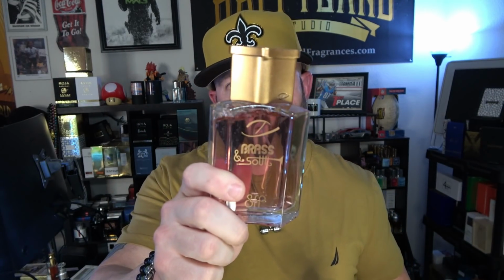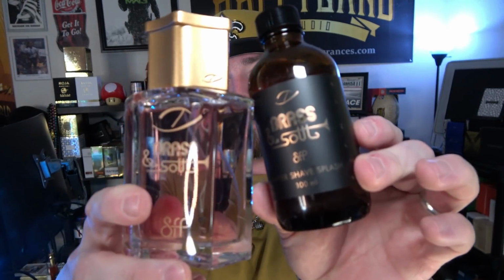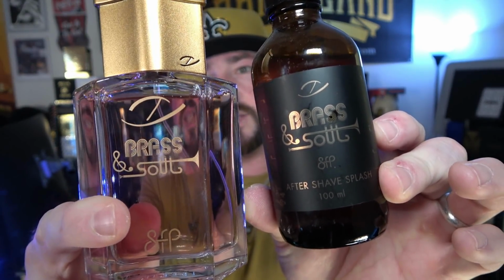If you like clean, bright, fresh, boozy, warm, and soapy, that's a lot of the aromatic nature of it up top. I get a lot of gin out of this. I always have gotten a lot of gin out of this. There's a little bit of a smoky nuance in the dry down there. I get kind of a smoky wood type of feel. This one changes on my skin. Those of you that have a bottle, you know exactly what I'm talking about. But my style of fragrance. Justin did a great job with this. And out the shower, Brass and Soul.